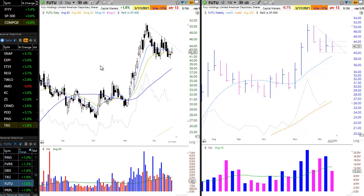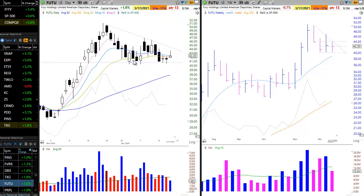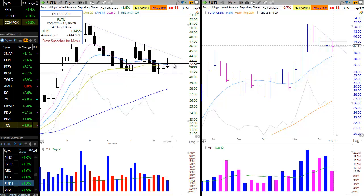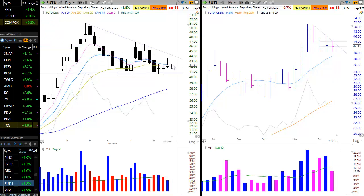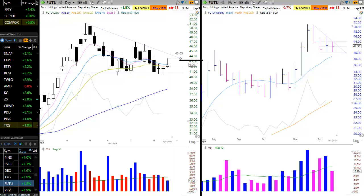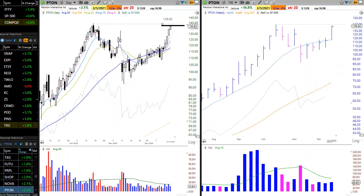FUTU is interesting because it's pulled back to the prior base high, pulled back to the 20-day EMA, which it's basically held. And it wasn't a pretty close on Thursday, but these type of closes are interesting, especially if the price action holds above Thursday's low. It may just chop for a day or two and then rip, or it could possibly gap higher on Friday and then take off, especially if it clears Thursday's high.